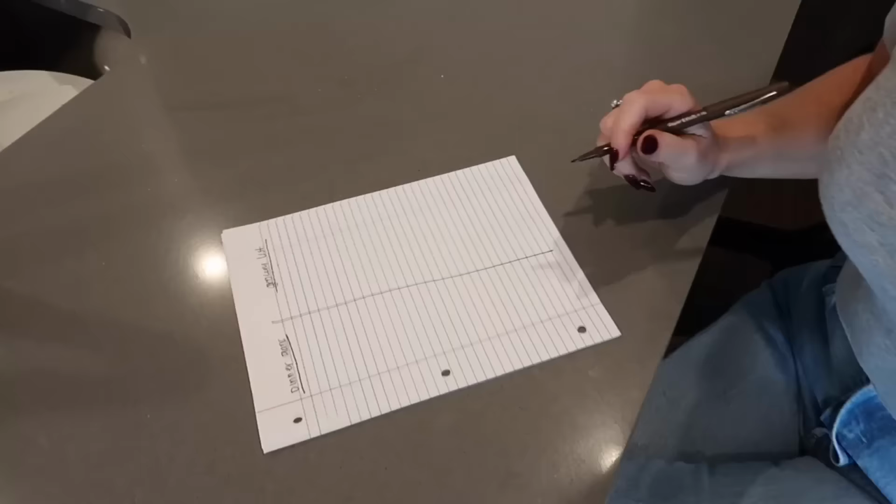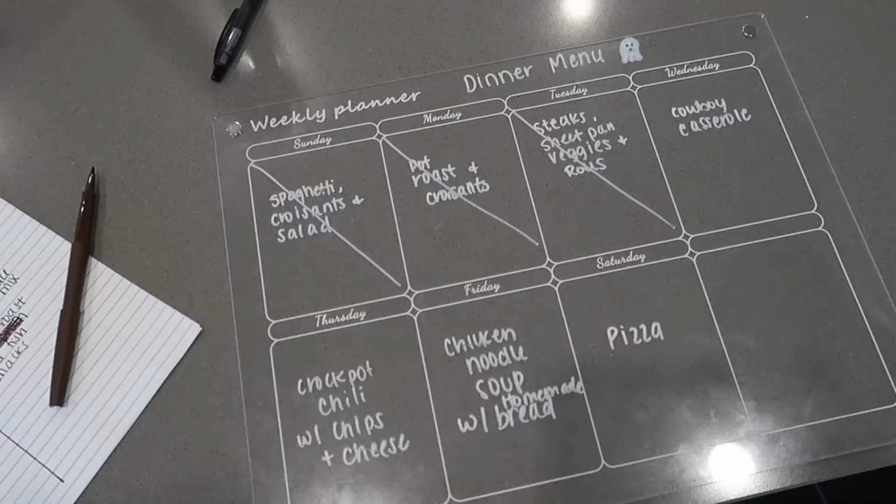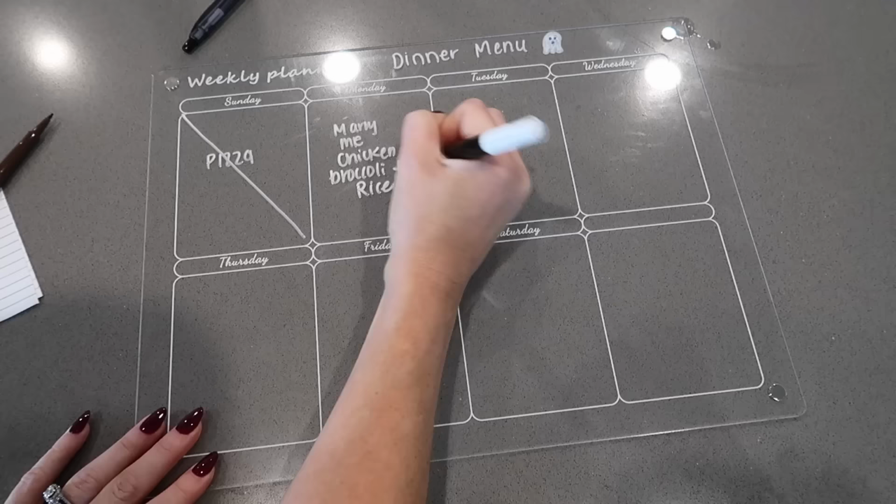I sat down earlier and planned out dinners for the week. The way that I normally do that, which you guys have seen before, is I make a list. I'm a big paper list person, so I like to make a list of dinners, and then the ingredients I need for those dinners, and then I add everything else to that list too. I also got this really cute acrylic menu board for our fridge and a calendar. So I like to fill that out with what we're having each night. Then there's no questions. Nobody has to be like, hey mom, what's for dinner? Hey babe, what's for dinner? It's just always up there. Everybody knows what's for dinner.